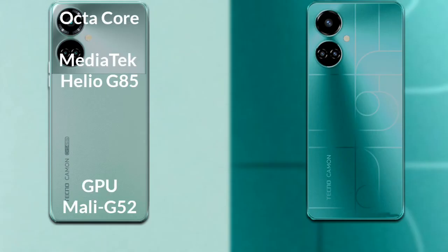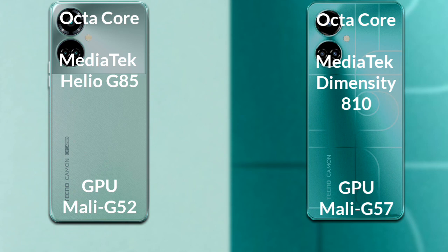Talk about both phones' processor and GPU. Tecno Camon 19 has an octa-core MediaTek Helio G85 processor and its GPU Mali-G52. Tecno Camon 19 Pro has an octa-core MediaTek Dimensity 810 processor and its GPU Mali-G57.